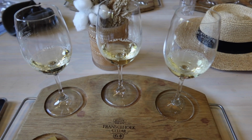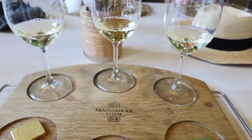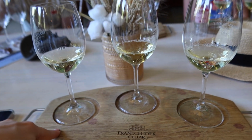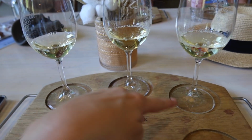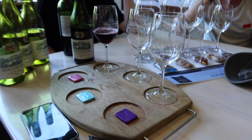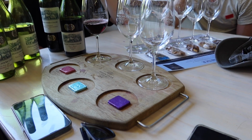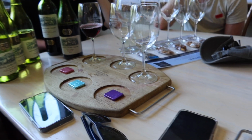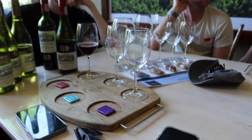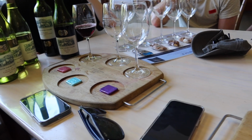So we are at our final stop, which is the Franschhoek Cellar, and we're doing a chocolate pairing. We've got Chenin Blanc, Sauvignon Blanc, and Chardonnay. Yum! Tom is doing the red wine pairing. This is Merlot, Shiraz, and Cabernet. We're not really big fans of the old Shiraz, so we shall see how that one ends up.